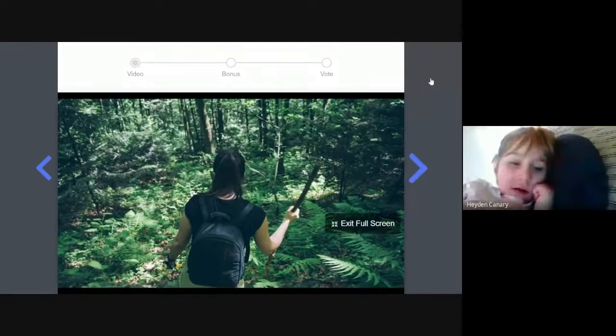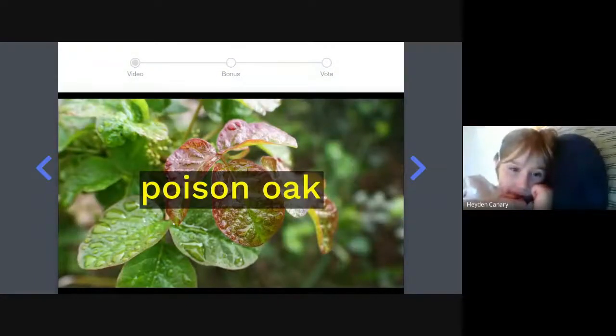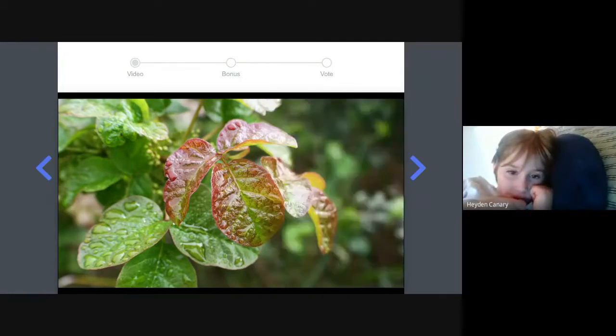Well, here's one you might have thought of. This plant called poison ivy. Or maybe this one called poison oak. If you accidentally touch the leaves of either of these plants, you'll probably get a terribly itchy rash. That's because each of these plants is covered in a poisonous oil that they make.